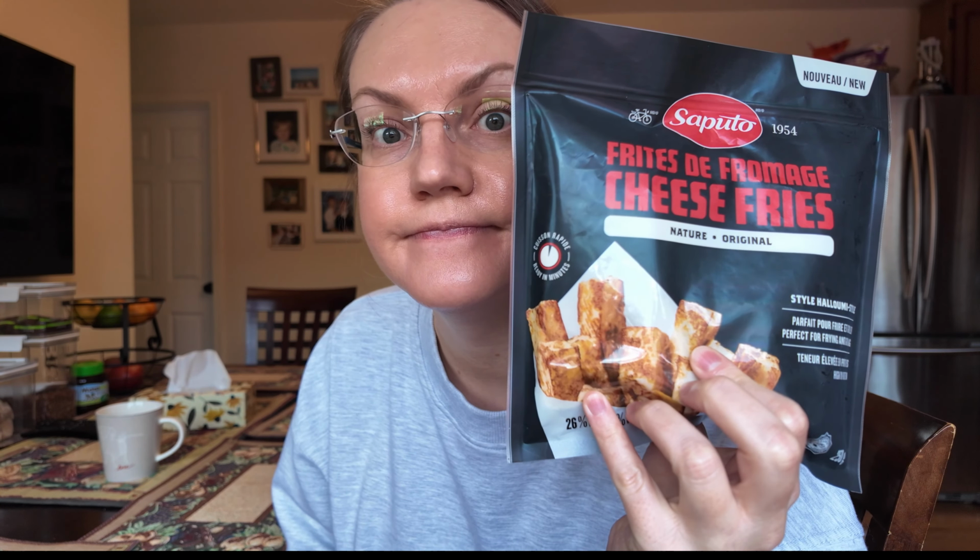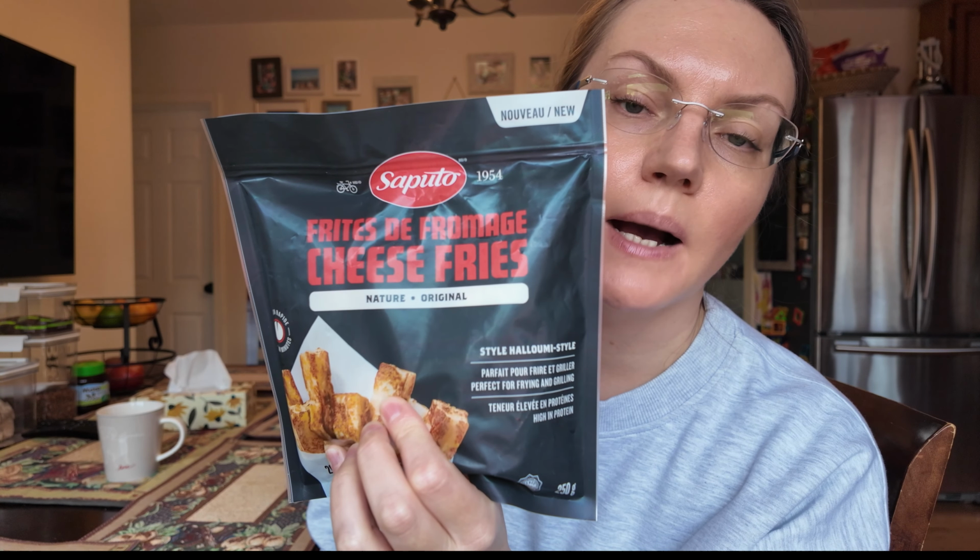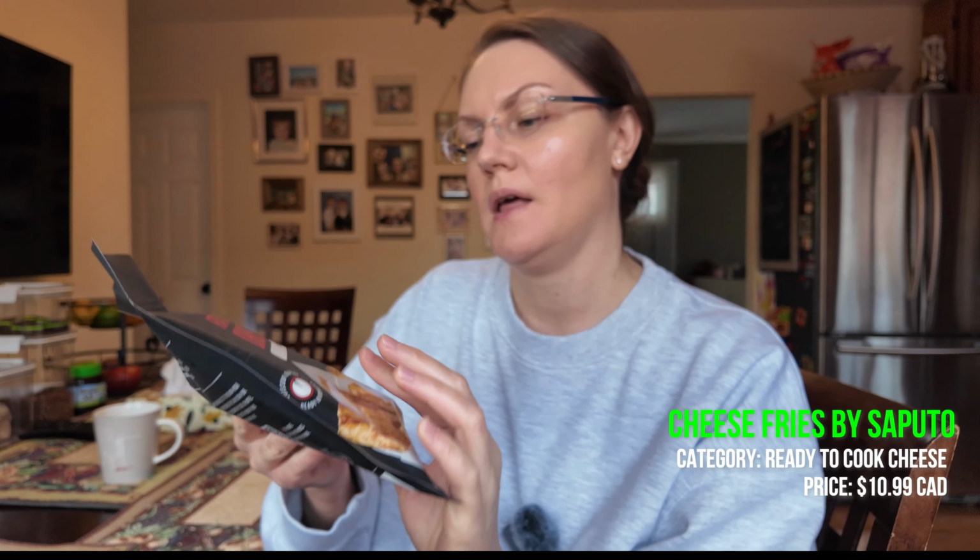Alrighty, up next is cheese fries. Mmm, yum. It is by a Canadian company called Saputo. I believe they've been in the business for like 70 years. I do buy their cheeses in general, on occasion, so I do know of the product.